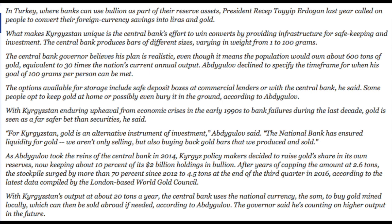What makes Kyrgyzstan unique is the central bank's effort to win converts by providing infrastructure for safekeeping and investment. The central bank produces bars of different sizes, varying in weight from 1 to 100 grams. The central bank governor believes his plan is realistic, even though it means the population would own about 600 tons of gold, equivalent to 30 times the nation's current annual output. Abdigulov declined to specify the time frame for when his goal of 100 grams per person can be met.